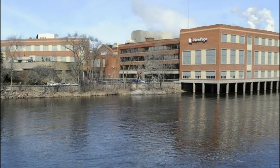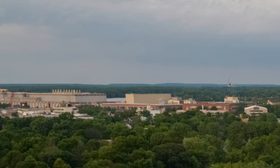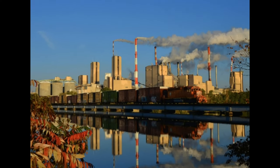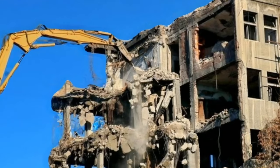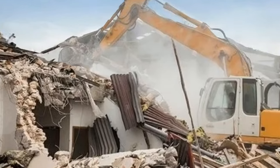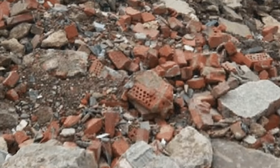So now the question is, will there be another auction? Another chance to go in and see more of this cool factory. Another chance to get some cool items, maybe some different areas of the paper mill. And then, long term, what's to become of the paper mill? Will the paper mill be repurposed, turned into something? Or will it be demolished, destroyed, become nothing but piles of concrete and waste? Only time will tell.